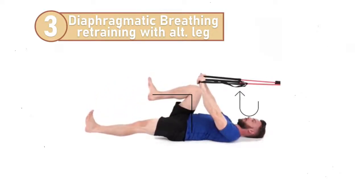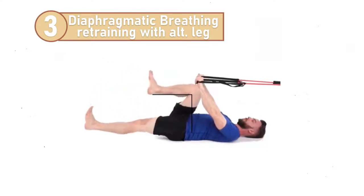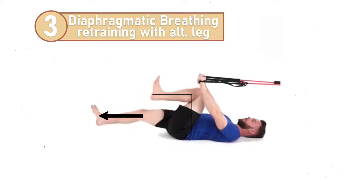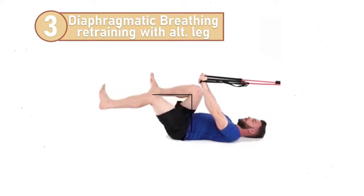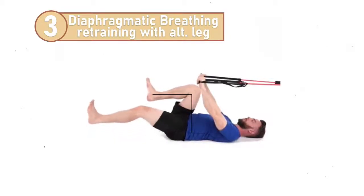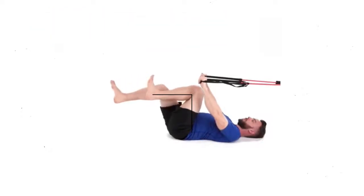Inhale through the nose, exhale fully through the mouth, and fully extend one leg through the heel. Hold the exhale for a few seconds and bring the leg back to center. In the starting position, inhale and exhale, extending the other leg on the exhale. Make sure that your lower back stays flat against the floor during the leg extension. 4 sets of 12 to 15 repetitions daily would be perfect.